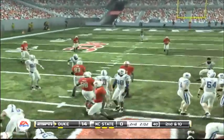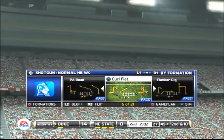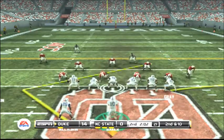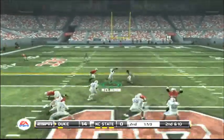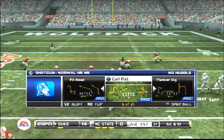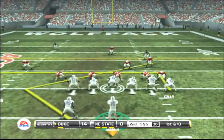Looks for the tight end, but they can't hook up. Gray was the intended receiver on the play. That makes it second and 10. Second and 10. Ball on the 45. A nice looking play that time. Well, the defense was blitzing here, and again, great recognition by the quarterback to find the hot receiver. They're calling an audible.